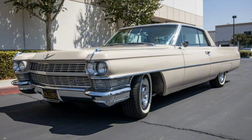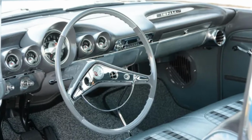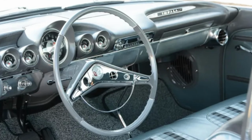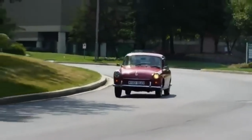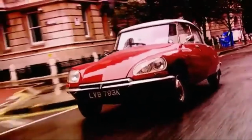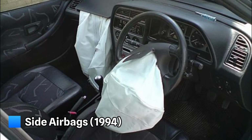That was the shift. It stayed expensive for years. But by the 1990s, it was mainstream, and now dual zone and tri-zone climate systems are completely normal. Cadillac didn't invent comfort. It invented the idea that comfort should maintain itself. Number 16, side airbags, 1994.